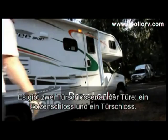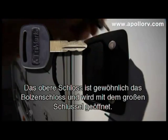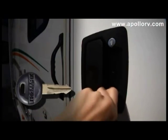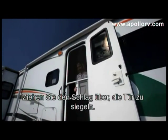There are two locks on the door, a deadbolt and a door lock. The top lock is usually the deadbolt and opened with the larger key. The bottom lock is usually the door lock and opened by the round key with a black plastic coating. Within the door there is a fly screen, which you can release by pulling the lever. Pull the flap across to seal the door.